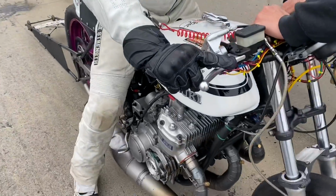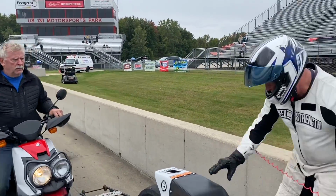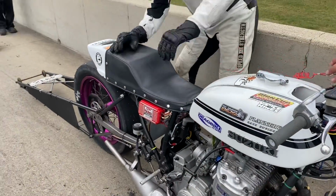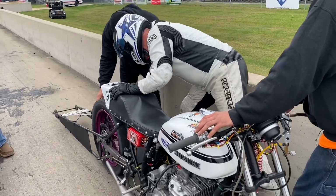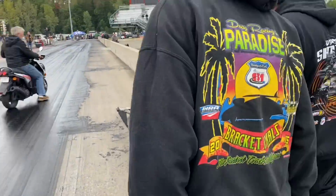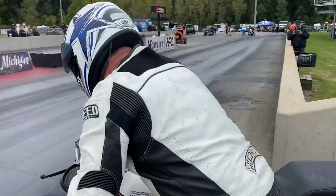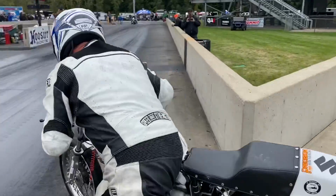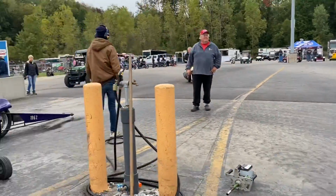Oop. You want to go backwards or off the track? Probably backwards. No, it's pulling the chain. Oh, I see. You knocked the chain off. Backwards. Tough break for Kevin with the GT 750. We'll try to catch up with him in a bit. For now, let's get back to action.